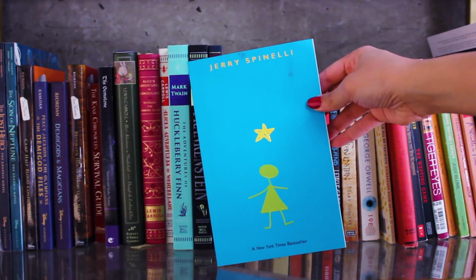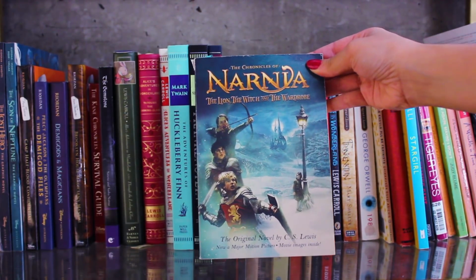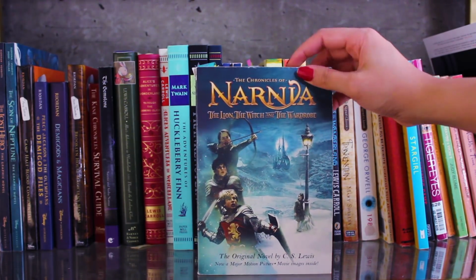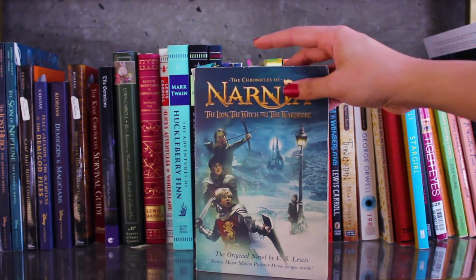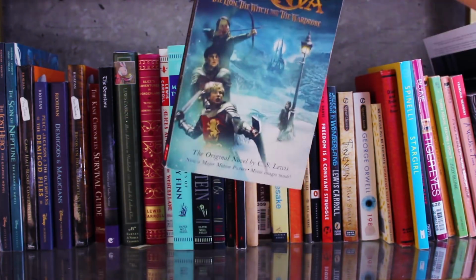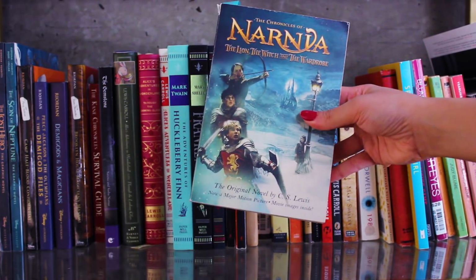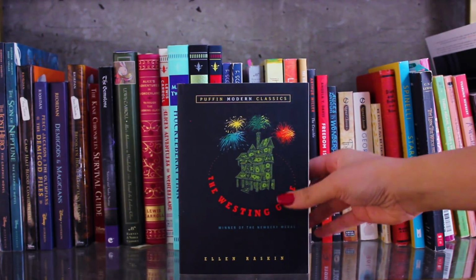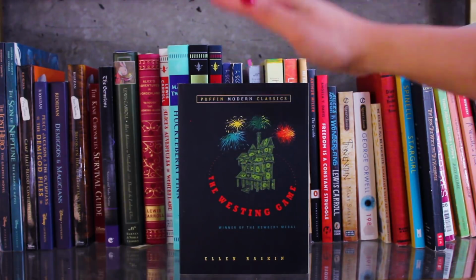Stargirl by Jerry Spinelli, Chronicles of Narnia, The Lion, the Witch, and the Wardrobe. You guys, I only have the first book in this series, even though I read the full series, and the movies always make me cry, but I plan on getting all the books in this series. I read this book in the 4th grade. It was an assigned reading, and it was wild, okay?